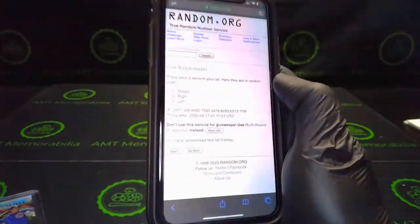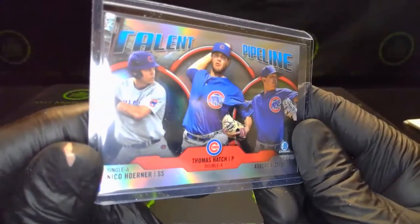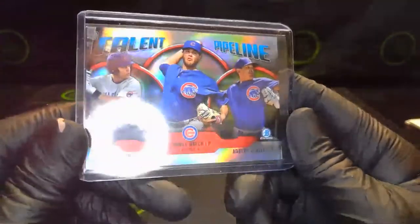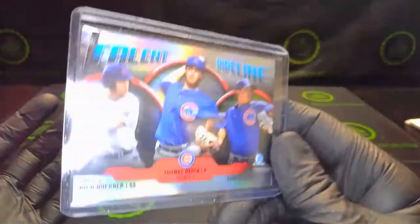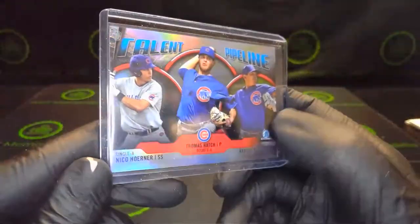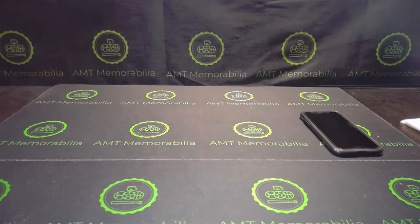So, middle, right, left. Let me explain. In the case that we only pulled one Cubs card, Thomas Hatch would receive that card because he's in the middle. If we hit a second one, the player on the right would get it, Edbert Azalea. If we hit all three, of course, this part wouldn't matter, the Nico Hoerner spot. If we hit a fourth one, every player would get one, and then Thomas Hatch would get that extra one. Hopefully that makes sense. That's just how we do it. But again, if we hit three of the same card, you each get one for your player.